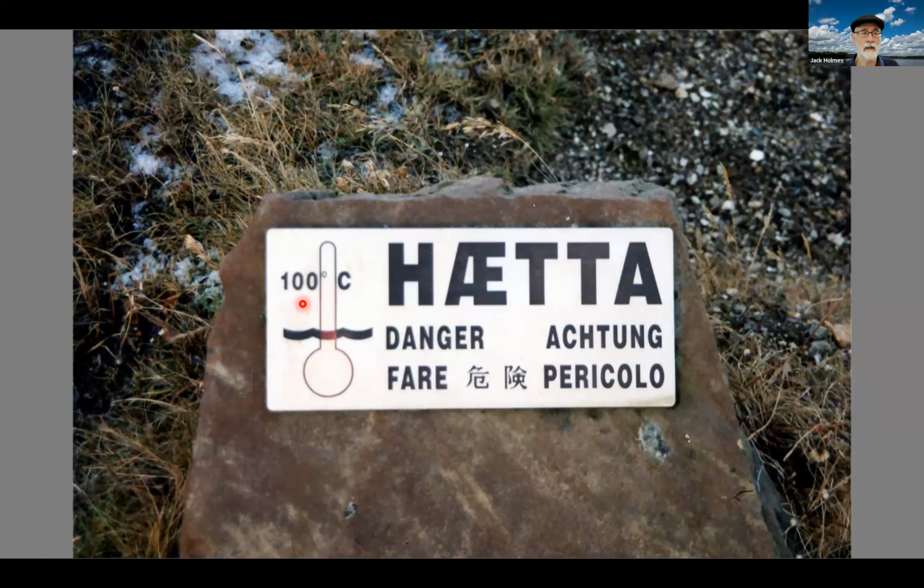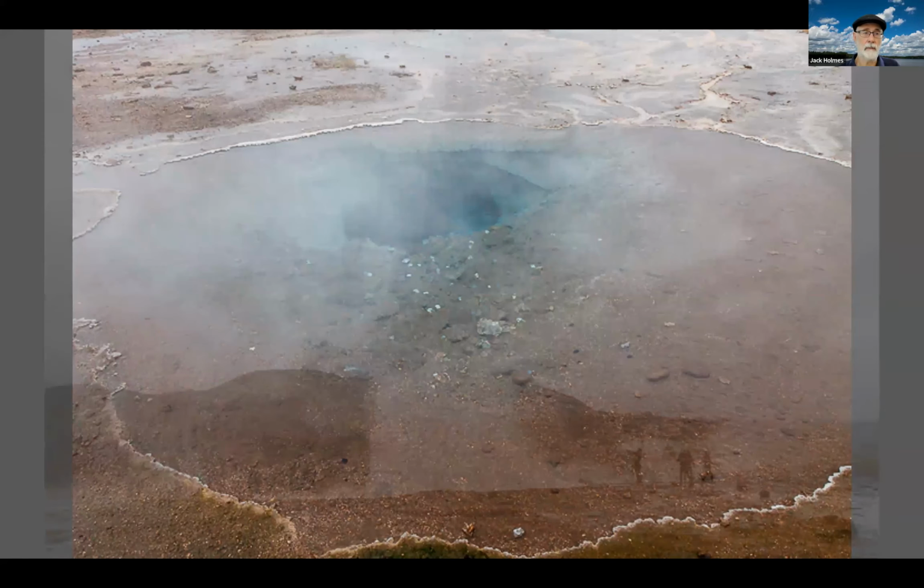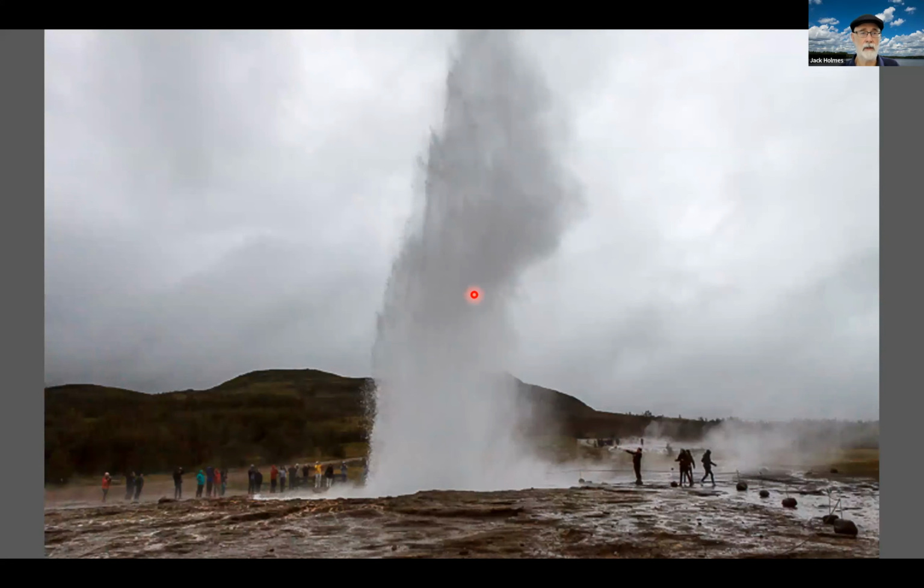And like all geysers, it is really hot. The water is at the boiling point of water, so these are not things to be played with. You can get quite close to them here. This geyser is not as active as Stroker, but when this begins to bubble, you better back up because this one is higher than Stroker.